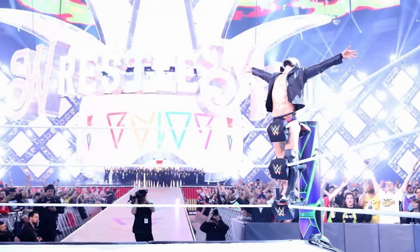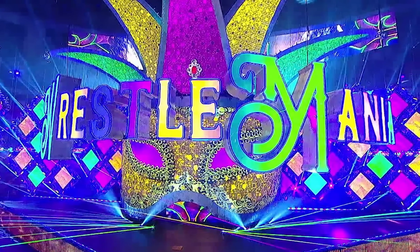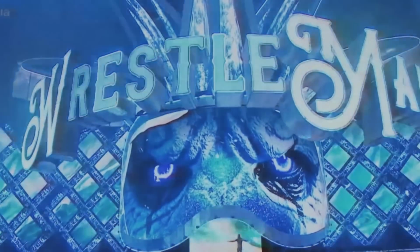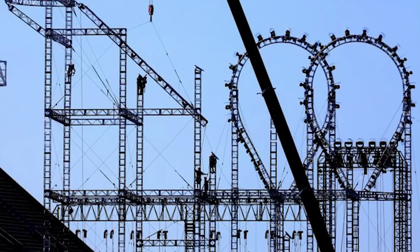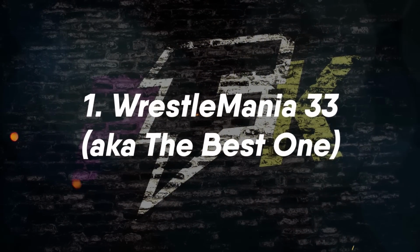And it's not only a brilliant pairing for New Orleans' vibe of loud, colorful excess, but also it makes the show feel like a huge party that I want to be a part of. Love how they use the face mask throughout the show too. Seth Rollins' White Walker entrance rules, Charlotte's huge eyes are very fun and silly, the glowing demon's eyes for Brock. It's lots of fun, but perhaps not quite as fun as number one, WrestleMania 33, aka the best one.